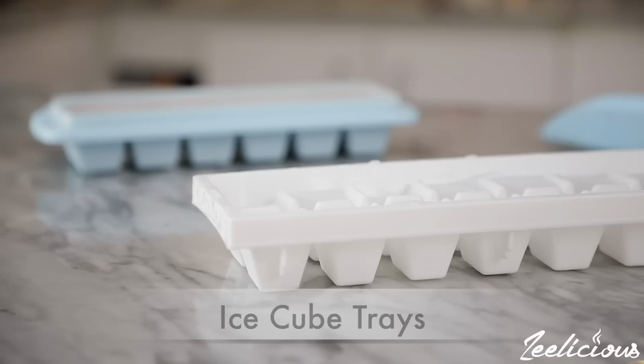So invest in them. They don't cost so much and make life a breeze, okay? Okay, so we're almost done with the list. The next one is my ice cube trays.